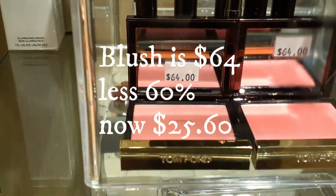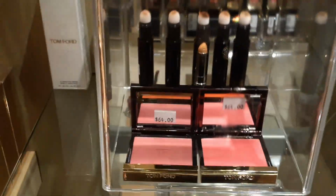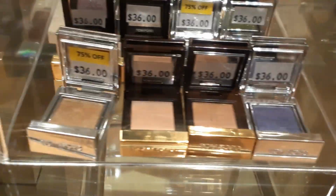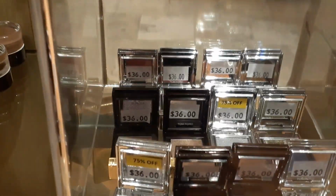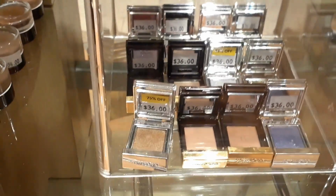So those blushes, those are concealers in the back. Those blushes, $64, they'd be 60% off. And I wish they had more shades of those. And down here we have singles off to the left. Off to the right we have the cream pot shadows. And yeah, some of the singles were 75% off. And then all the other ones would be 60.